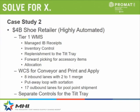So case study 2, highly automated. This was a great success story. $4 billion shoe retailer, tier 1 WMS. I'll give my friends at Manhattan another plug, Manhattan Associates, on the WMS. They manage inbound receipts, they manage the inventory control, they manage the replenishment to the tilt tray sorter, meaning they manage the replenishment from the forward pick locations when the wave is released to feed the tilt tray sorter. They manage the forward picking for accessory items and they manage allocations, and they stopped.